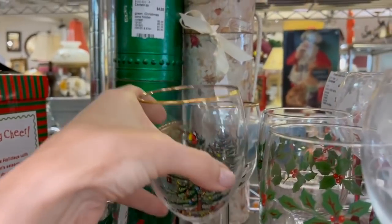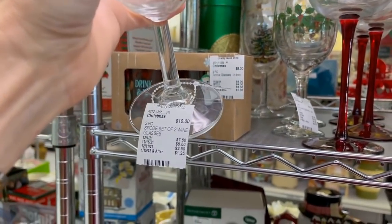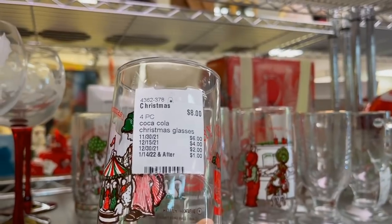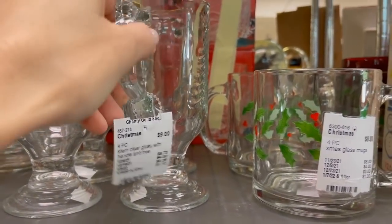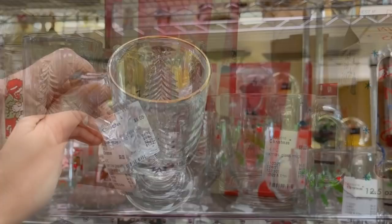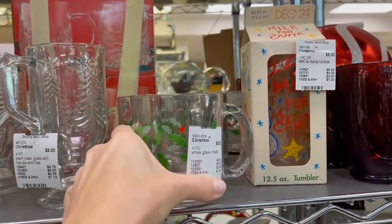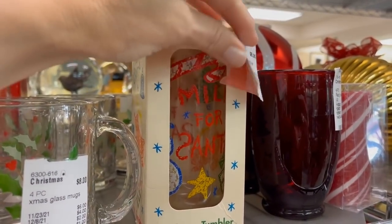This is a Spode Christmas, and those tend to be rather expensive. So the price really is good, $5 a glass. And this takes me back to the 70s. That's Holly Hobby, one of my favorites. 4 pieces for $8 is a really good price. And these are Irish coffee glasses. It would be great for hot tea, for chocolate, a cocoa, so many uses, and that's a really good price. It has a beautiful gold rim, and you could do the same with these as well. And of course, Santa's glass. Oh, that's perfect for $8.